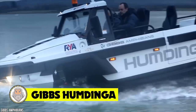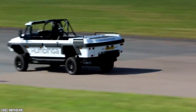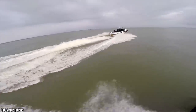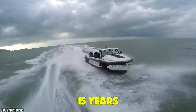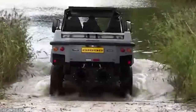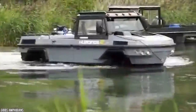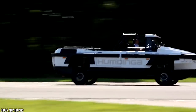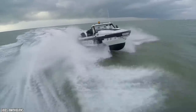Number 7. Gibbs Humdinger. The name alone speaks for itself, and this incredible vehicle is capable of both off-road driving and on water. It transforms from land to water mode at the push of a button, and it took 15 years and over 15 man-hours to develop the amphibious technology, according to Alan Gibbs, the co-creator. The wheels retract and the powertrain disconnects from driving the wheels to driving only the jet propulsion system on the water. Pretty cool, right?